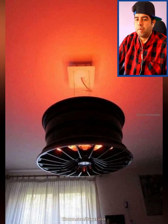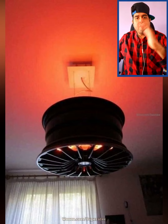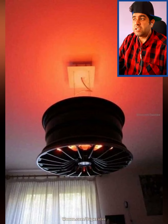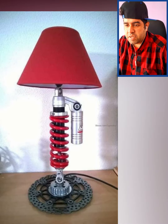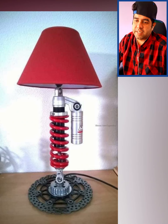Good display. Oh my god. How can you put that rim chandelier? Have you ever? No. I won't sit in that room there. I'll be constantly in fear of that chandelier going to fall on my head. Hey, this is a lampshade made from. I see a spring there. The only thing I can recognize is a spring.